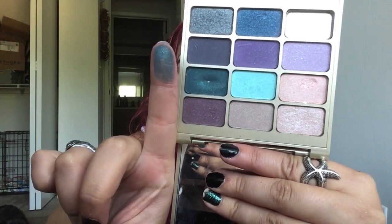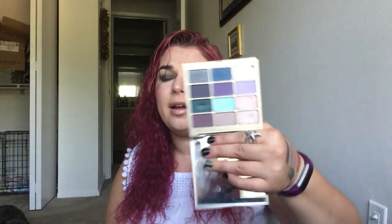It's pretty, but it is patchy. It does not blend well. It does not apply great. Yeah, I mean, you can tell in that swatch. It's super patchy. It's what I have in my outer corner. I think today it's pulling really blue and nice, but sometimes it can pull really black.